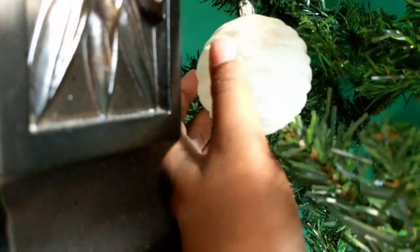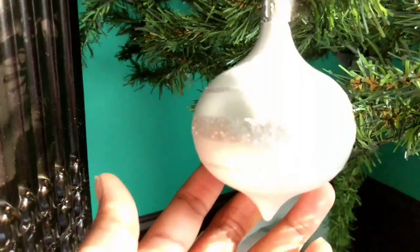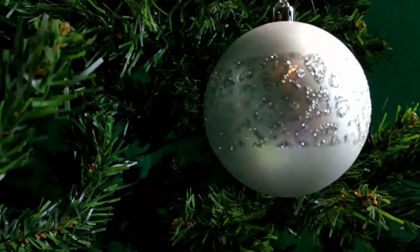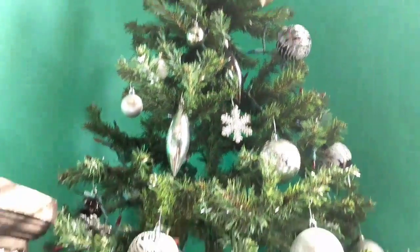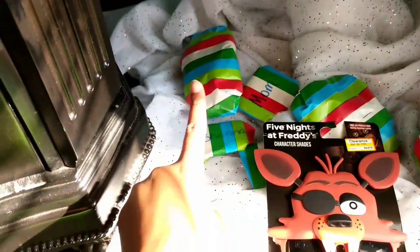It's got some sparkles on it, and it's got zebra print and this little ornament here. It's one of my favorites. I just really love all the details on the ornaments. So this is my Christmas tree, and I got it for $20 at Family Dollar. It's kind of big, as you guys can see. I just squatted in so you guys can see it.